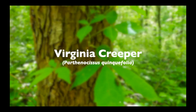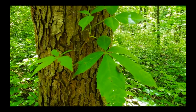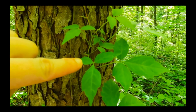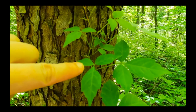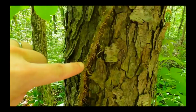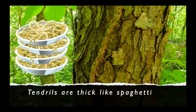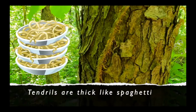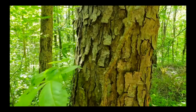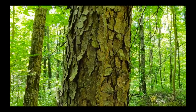And the signs that tell me that it's Virginia creeper are not only that some of them do have 5 leaflets, but the middle leaflet here, the petiole or the stem, is not as long as poison ivy. And then if I look over at the vine, these vine tendrils are a lot thicker than what you'd get for poison ivy. They almost look spaghetti-like versus thin hairs. So not all hairy vines are scary.